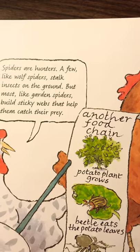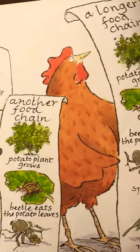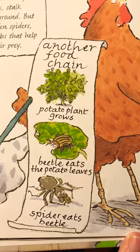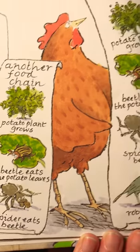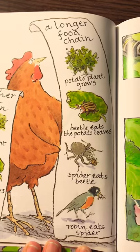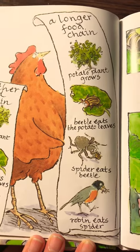Spiders are hunters. A few like wolf spiders stalk insects on the ground, but most like garden spiders build sticky webs that help them catch their prey. And here's another food chain. Potato plant grows, beetle eats the potato leaves, and spider eats the beetle. Here's a longer food chain. Potato plant grows, beetle eats the potato leaves, spider eats the beetle, robin eats the spider.